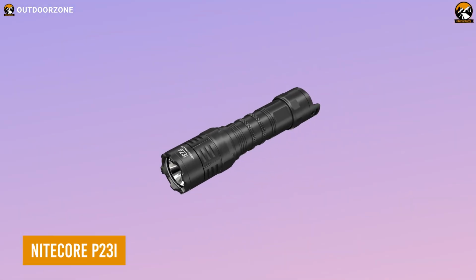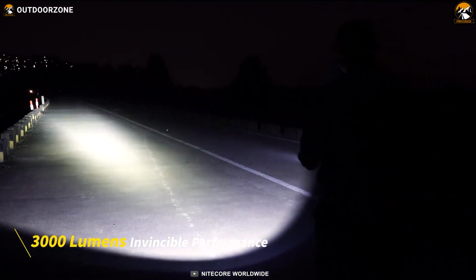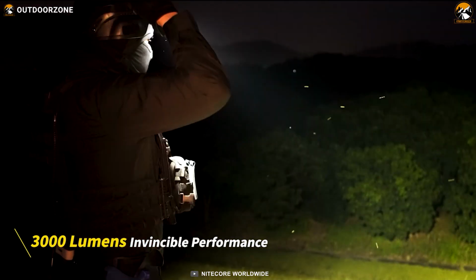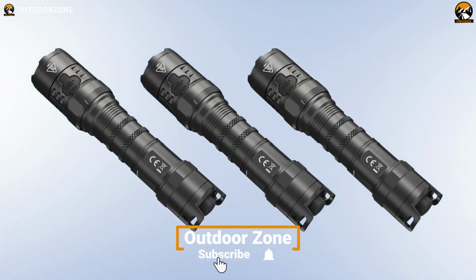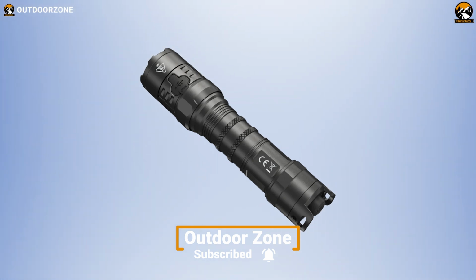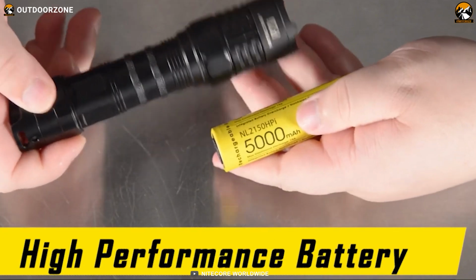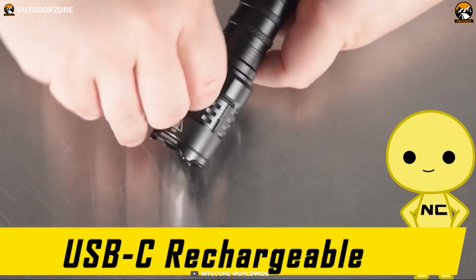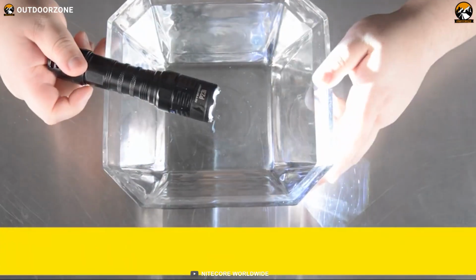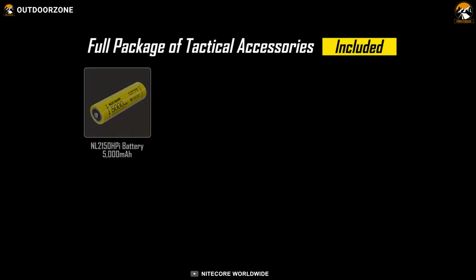Nitecore P23i is a high-performing flashlight made to win over any tactical situation. It's a light, compact, and powerful flashlight that can produce a peak 3000 lumens without sacrificing its runtime. And the P23i shows its versatility, as it can easily fit inside any pocket and has a steel bezel that's strong enough to break into places. This new generation 5000 mAh high-capacity battery is both detachable and charges through a USB-C port. Lastly, its IP68 rating proves how reliable the ProTac is when the weather gets extreme.